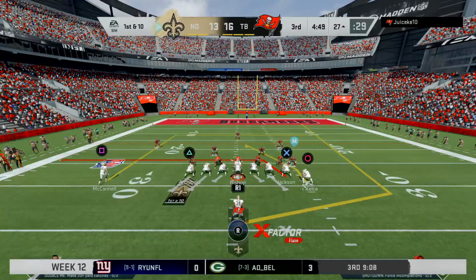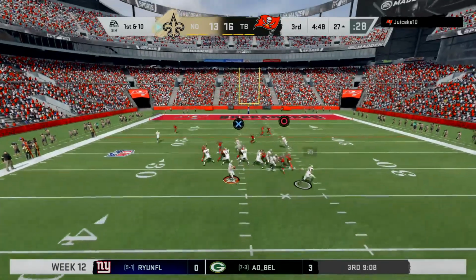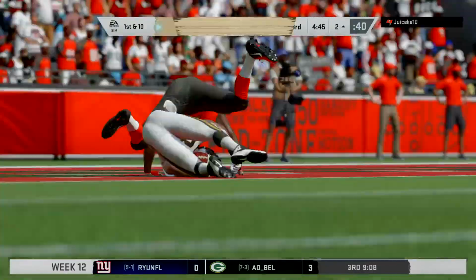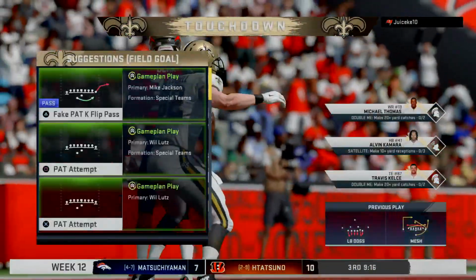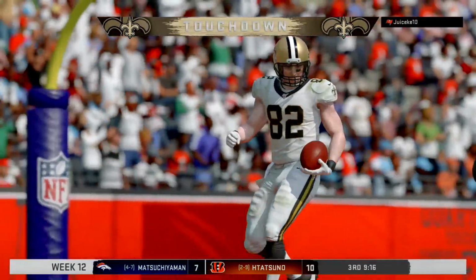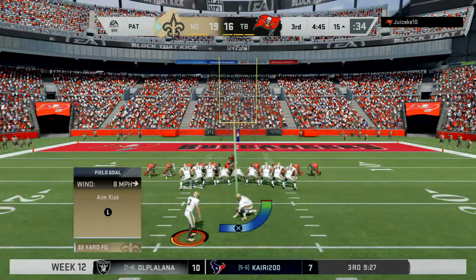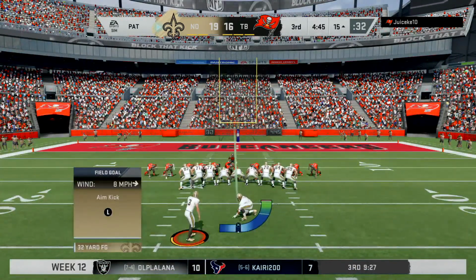And if I'm running the offense, I've got to tell my guys, you've got to go work on the other corner. That is caught at the 7. And he is into the end zone. Touchdown, New Orleans. In for the score. And once again, the Saints are back out in front.